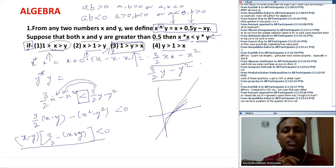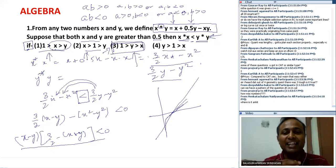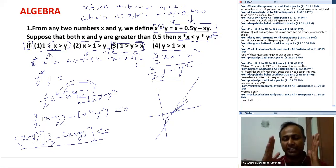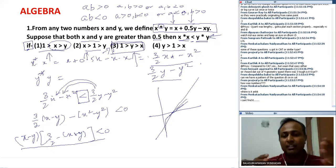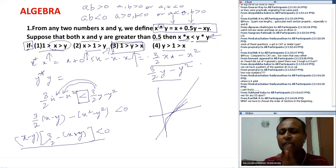Hemant, I don't think so. I gave the CAT on first day, first show, and I don't agree. In fact, I would go the other way. Of the five questions I faced, probably 4 looked difficult but were simple. Deepshika has been doing that all this while. About 5 questions were there in geometry, and 4 to 5 questions were distributed across areas, but they were deceptively simple, appearing difficult but actually easy. I think there was a little bit of DS in that pattern, but not too many.